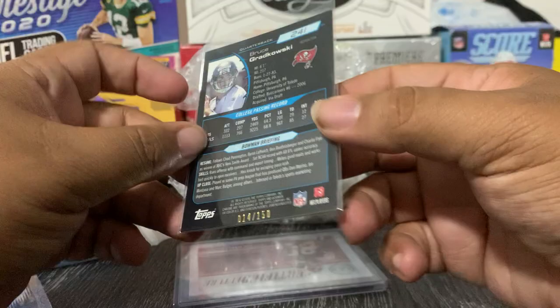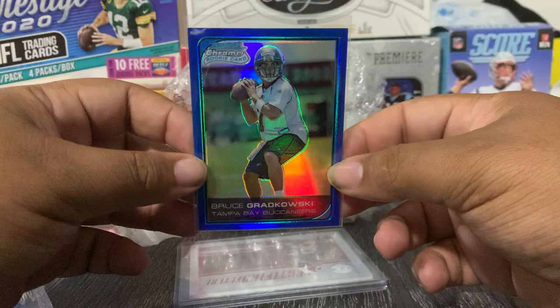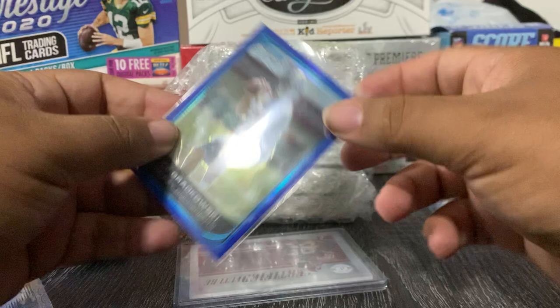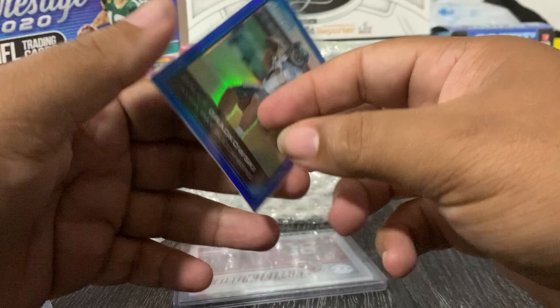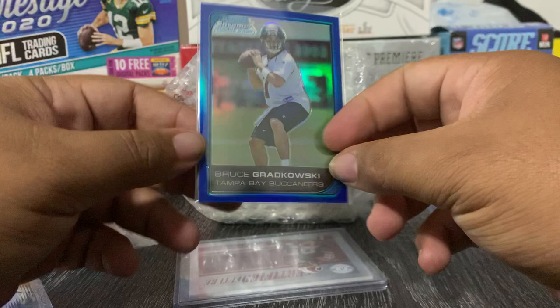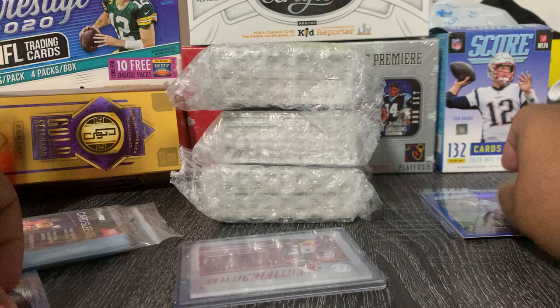Bowman. I wish all the companies would do everything again. All these exclusive contracts and all that pretty much shrinks the market, and you don't get a little bit of everything. So this one's actually a Bowman Chrome. If I'm not mistaken, Bowman is owned by Topps. This one's numbered 14/150. So there's 150 of these Bruce Gronkowskis. This was a quarterback for the Tampa Bay Bucs. He actually had some decent stats, so I guess he played a little bit. Put that one down here.